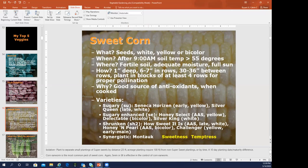Then we get into SE types. Those are the sugar-enhanced types. And they have been bred to hold their sugars a little bit longer and be a little sweeter than the SU types. And Honey Select is a good yellow variety of that.